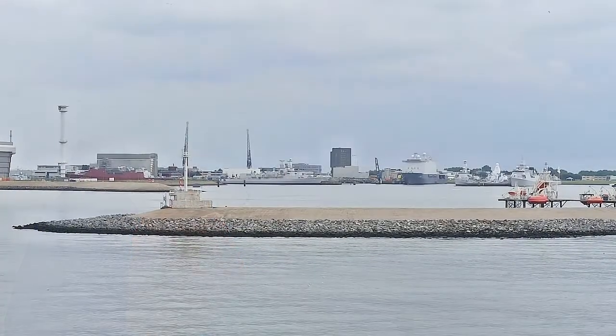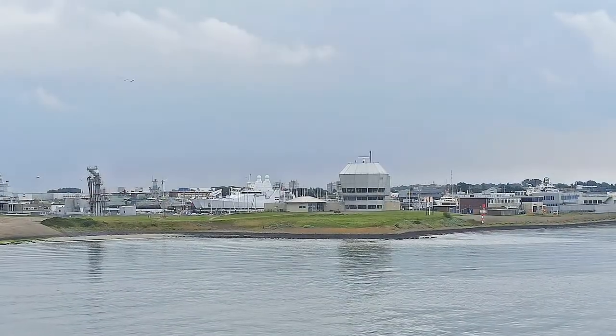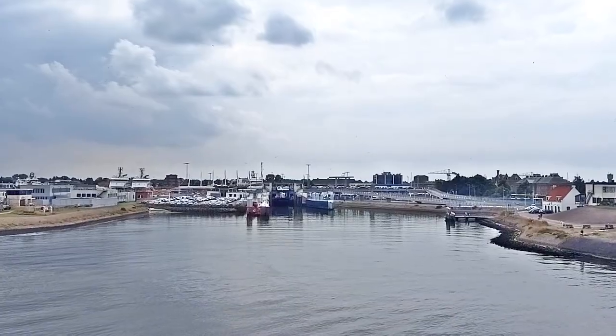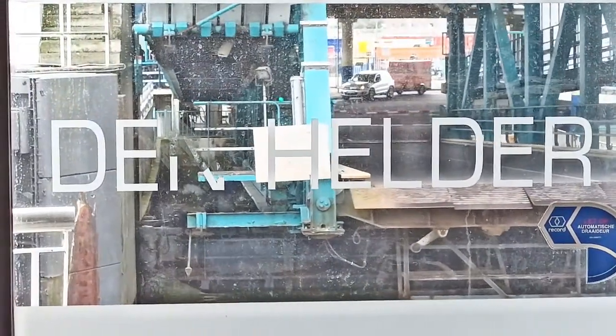When we take the ferry to Den Helder, the sky has unfortunately changed from blue to gray. Unfortunately, the weather forecast predicts heavy rain for tomorrow. But today we had a wonderful day on a very attractive holiday island.